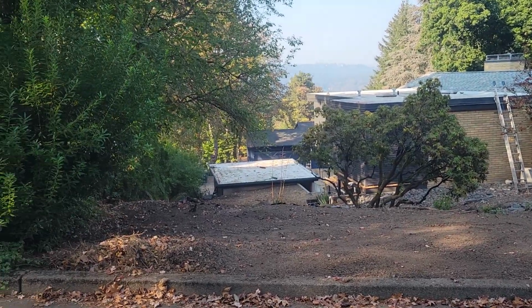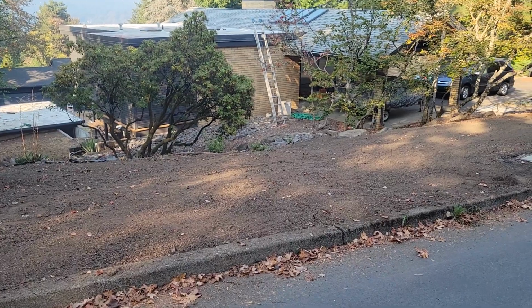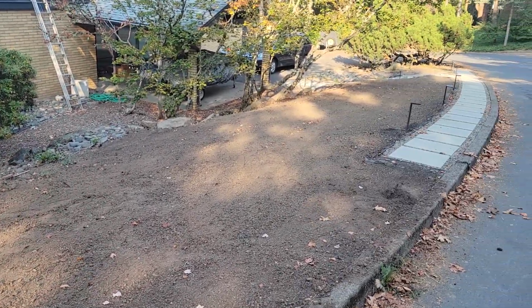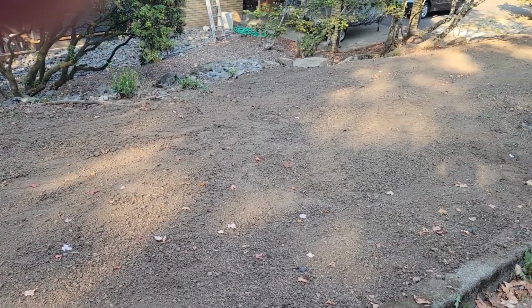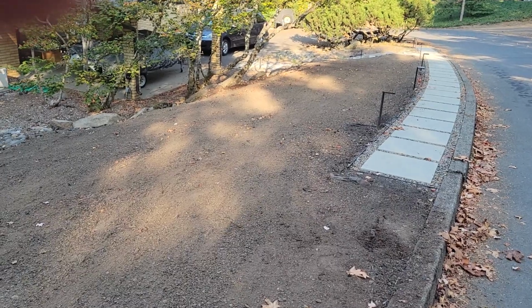Okay, this is the house, and that's the garage down below, and we're going to go around the house counterclockwise. This is an upper area that I would like to have sort of a mid-century modern garden, a little bit with some rows of plants or something, not a natural planting area.